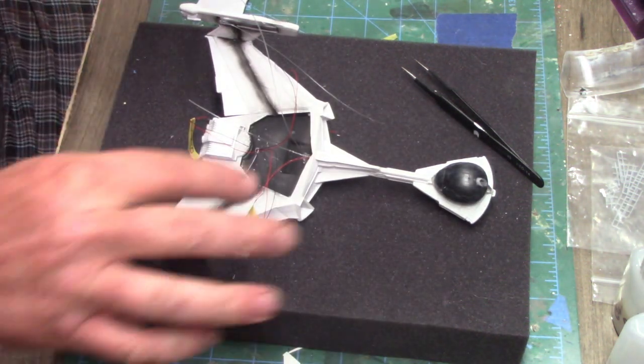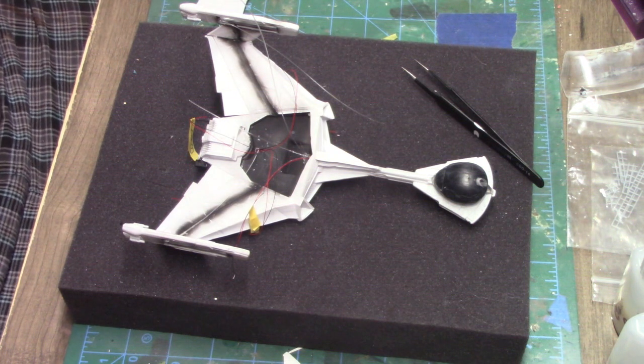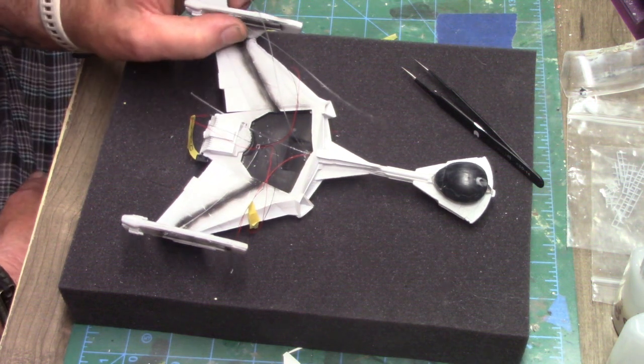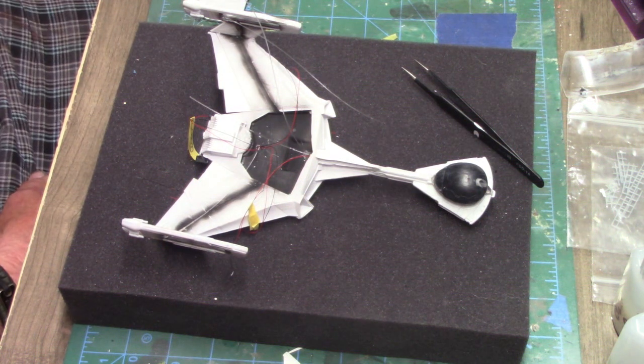So the top is good. I've marked off things right now, and I'm just working on getting this ready to go. I'm not going to put these parts in even after I get it ready for light, because I have to mask those off, because I'm going to be doing something really cool with that too.